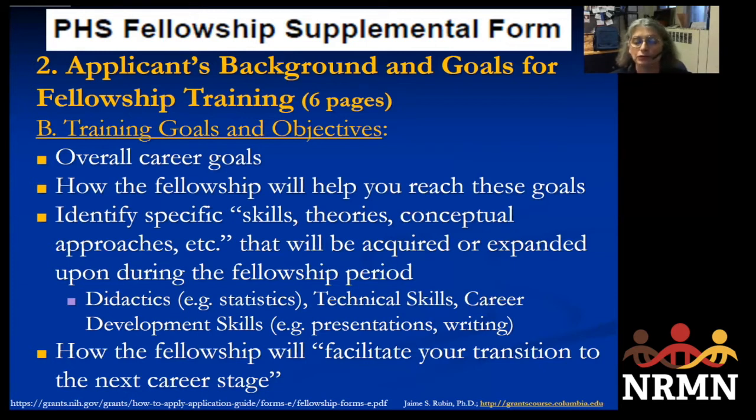For instance, what courses are you going to take? What career development programming are you going to participate in? How to write a journal article, how to give presentations, and so forth. And very importantly, a phrase that you will hear over and over again, is how will the fellowship help you facilitate your transition to the next career stage? The next career stage is one of more independence. A graduate student will transition to a postdoctoral scientist, and a postdoc will transition to be an independent scientist. So it's very important to address how the award will help you transition to the next career stage.